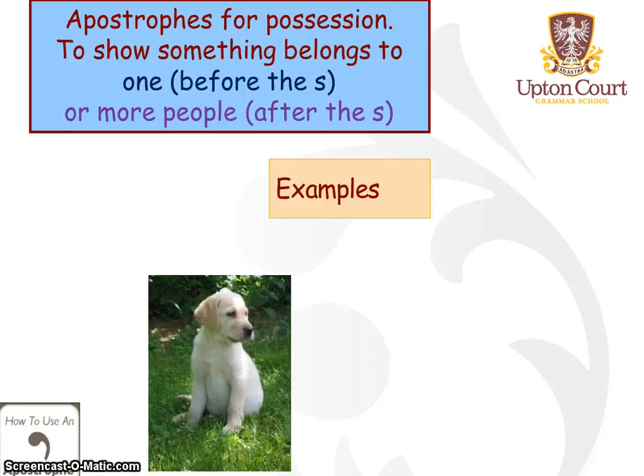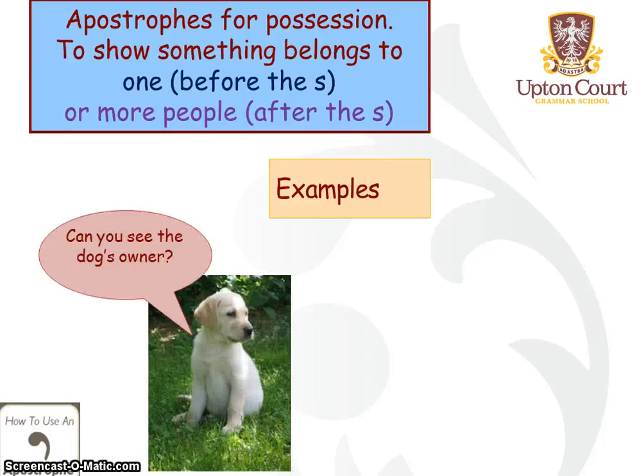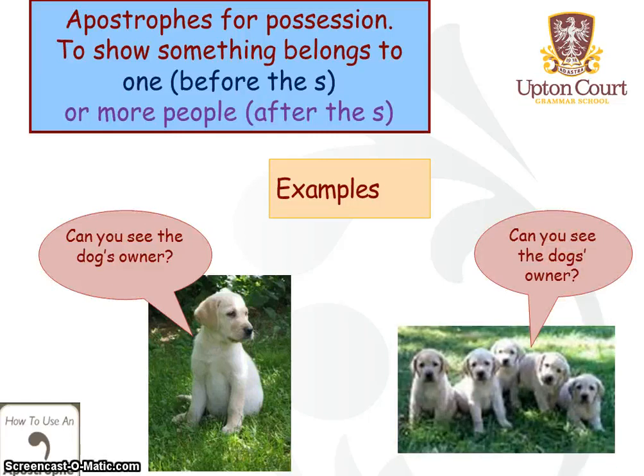For example, here we have one dog. Can you see the dog's owner? The apostrophe goes before the S because there's only one dog. The way that I like to remember that is that since there's only one item we're talking about, the apostrophe goes before the S, there's only one letter after the apostrophe. So one letter after the apostrophe for one singular noun. Can you see the dogs' owner? In this case, we have many cute little dogs, and so the apostrophe goes after the S.